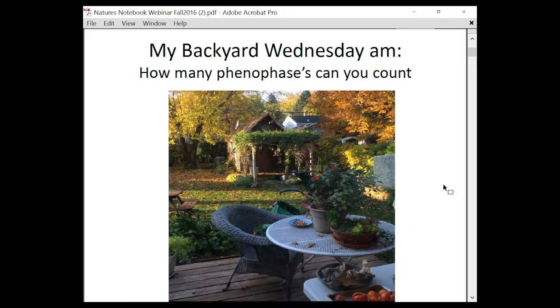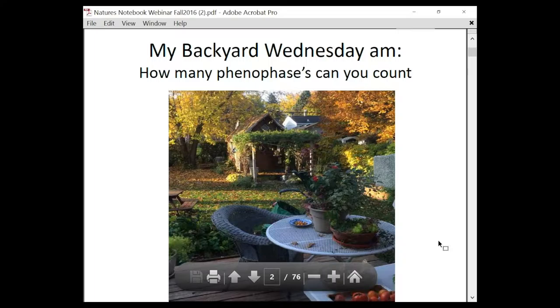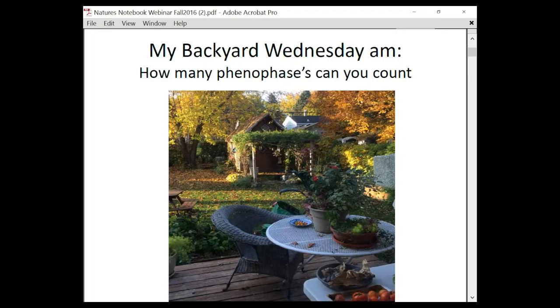Just the other day, I was looking out my window. I don't know if you can see my second slide. That's what my backyard looked like, which was kind of surprising because it was near the end of October. I use this to show all the different phenophases that you can see just in your backyard, like flowers and fruits and nuts, and then obviously the trees, and there are some birds at the feeders. So just a variety of phenophases that you can start to see.